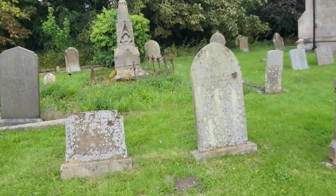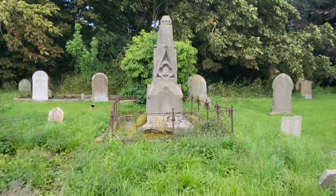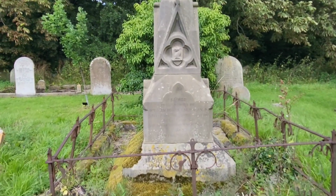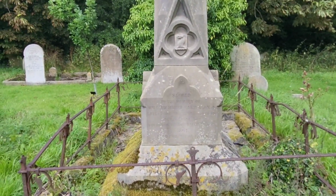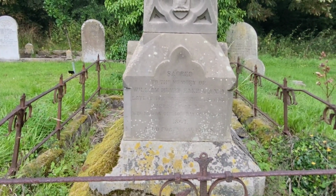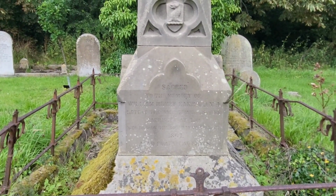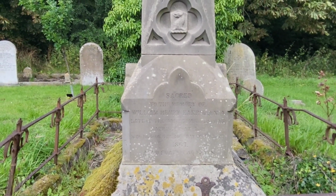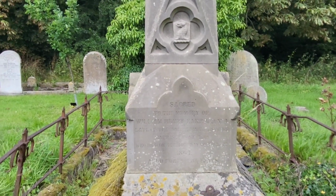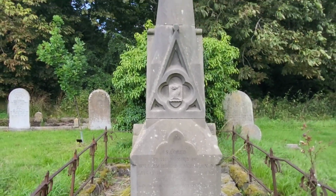Excuse the plane in the background. William Henry Harold, late of the Inner Temple, Esquire, barrister at law, 1860, who died on the 10th day of August 1867, aged 42 years.